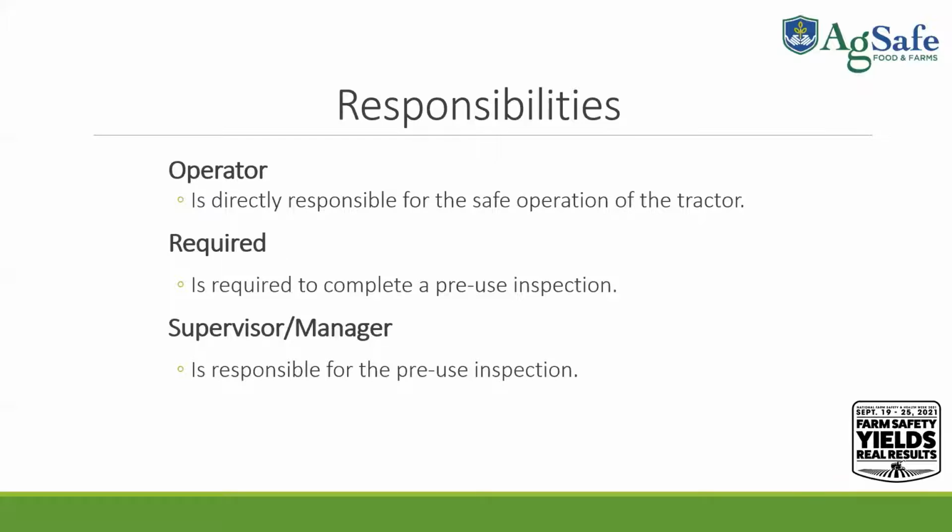And those would be the supervisors or managers, or if you have a foreman, but they are the individuals responsible to ensure that the operator is meeting these requirements, that they are actually completing the pre-use inspection. A lot of times, we hear, well, that's just taking up our time, or we're wasting time because we need to move on and get the job done.